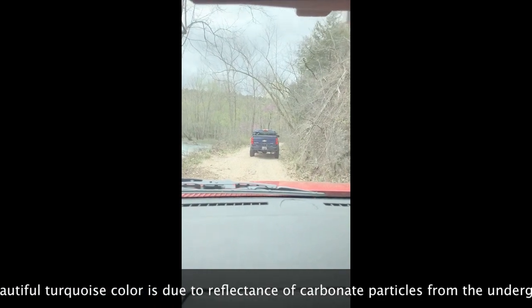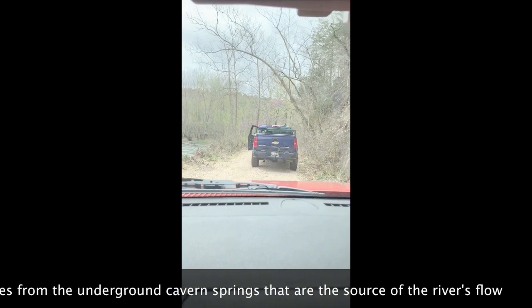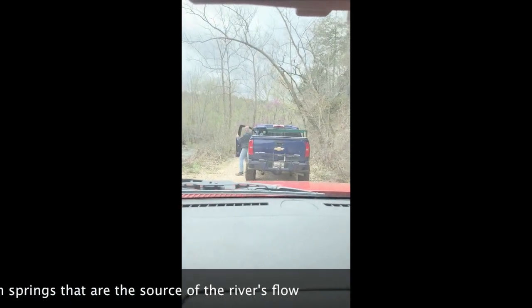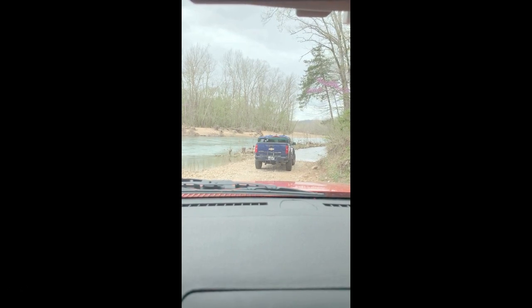Yeah, we were talking about why the water has that really striking kind of turquoise color. I'm not sure if that's algae or what it is. Yeah, I think this is where the ferry picks us up and takes us to the other shore.